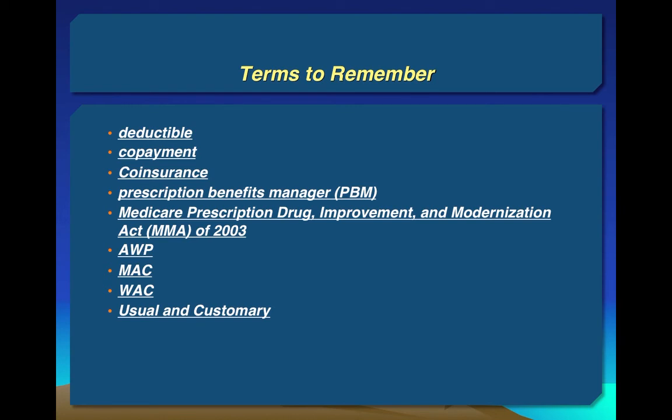There's another one that's been pushed by the federal government, and that is using AMP. If you go back and look at the articles, there are some pluses and minuses of using AMP, but currently the way the system's working is AWP and WAC. MAC stands for maximum allowable cost.